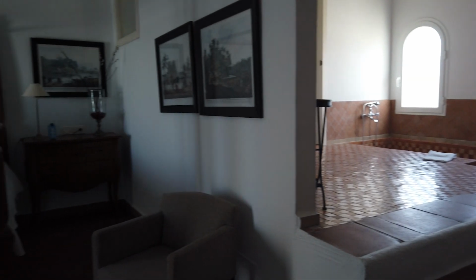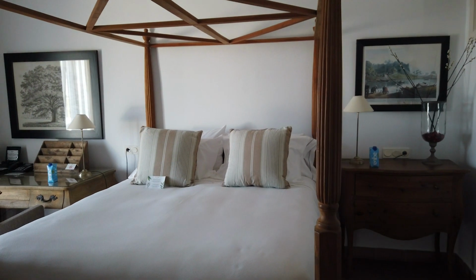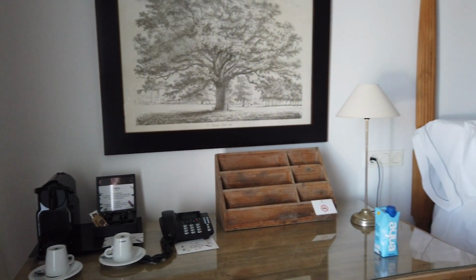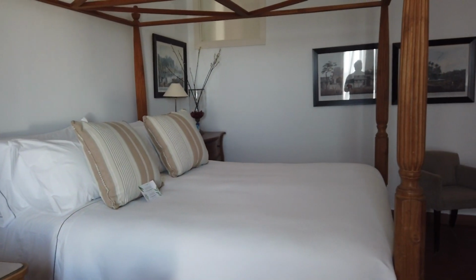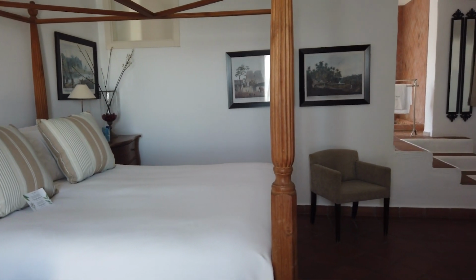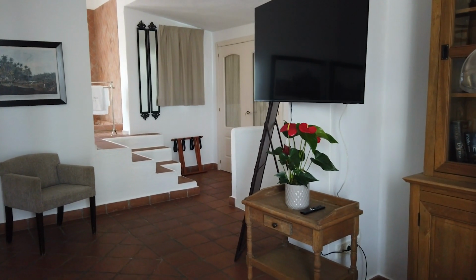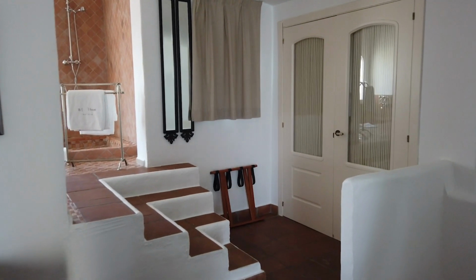This is the bridal suite. With a king size four-poster bed, of course. From the other angle. A desk, room service, air conditioning and fans. Make sure you're not too hot. There are chairs and various things around to help you with the dressing. You have your bridesmaids up here.